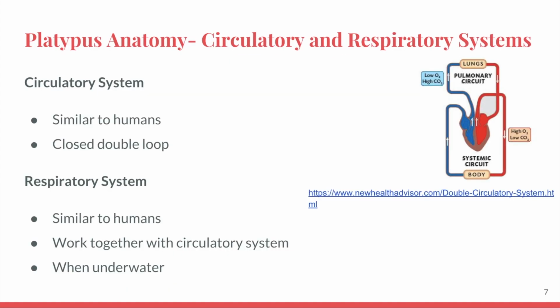So, platypus circulatory system is very similar to humans. It's a closed double loop with pulmonary and systematic circuits. The basis of this double circulatory system is all about oxygen. The first loop is called the systematic circuit. In this loop, oxygenated blood moves from the heart to the body, where it offloads oxygen to the muscles, tissues, and organs. At the same time, this blood picks up carbon dioxide and other waste products.